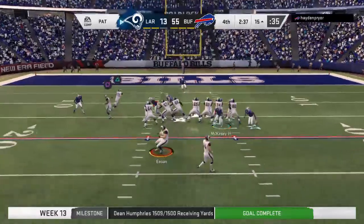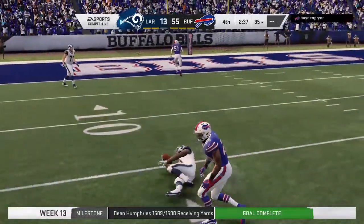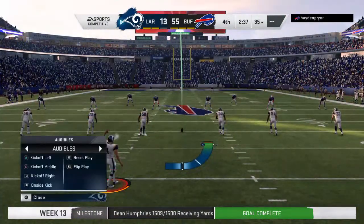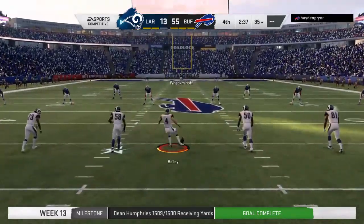Oh, and it's a fake. They'll try and throw for him. And that one goes virtually nowhere. Tried to fake extra point, but nothing comes of it. Bailey now to kick it away after the touchdown.